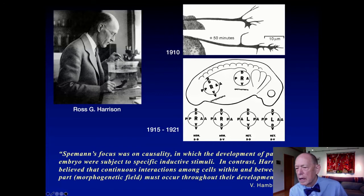And Harrison was interested in fields and how cells communicated, not because he wanted to know what the mechanisms were, but he wanted to know how the populations behaved. Different approach, different perspective.